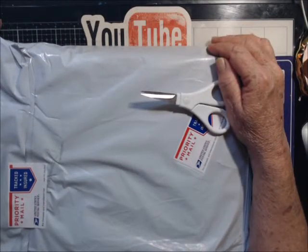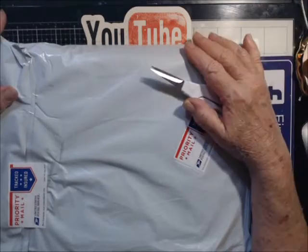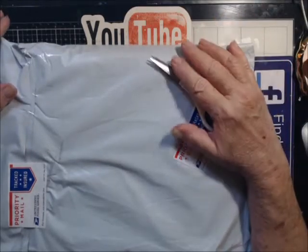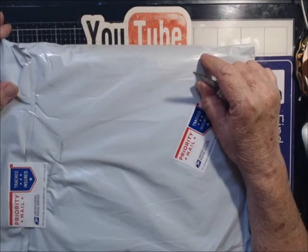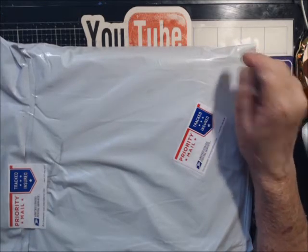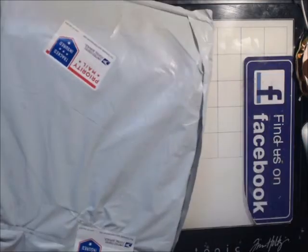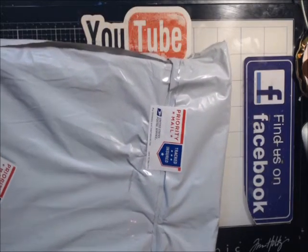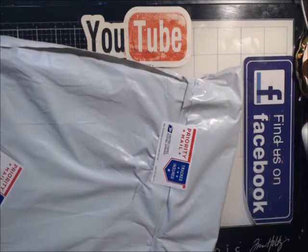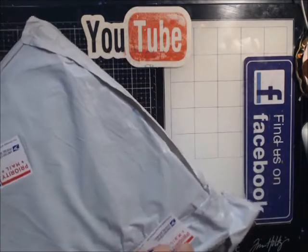I am sad to report that my mailman has not decided to take up crafting. I was convinced. I really thought he was starting to take my crafting materials because it took forever and a day to get this. But it finally got here. This is the daily deal from More Fabrics. My mailman's probably going to wish they had opened it. So let's see what we got.